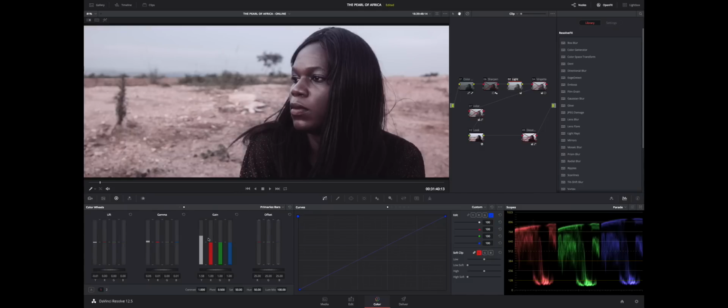I look at the scopes and try to maximize the dynamic range by dragging the lift, gamma and gain. Before doing that, it's really compressed. This brings more detail into the image. The details is what makes it look better. Even if you crush the blacks, you should see details in there.